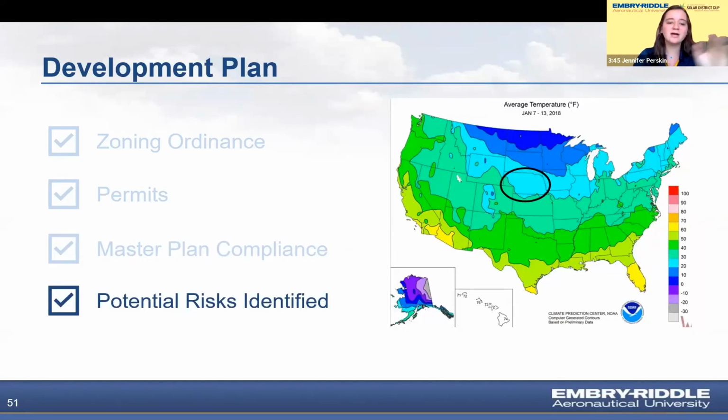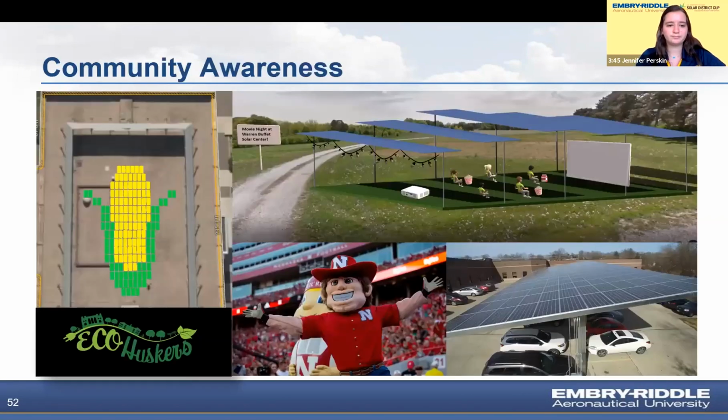And lastly, our team identified potential risks that could delay the development plan. These risks include low temperature, tornadoes, and floodplains. These risks should be acknowledged when in the construction phase of the development plan. What drove the Solar Studs to create our design is UNL's devotion to community and sustainability. Our proposed systems, such as the Warren Buffett Solar Center and the Corn, will bring the community together in a new and greener way. Thank you.